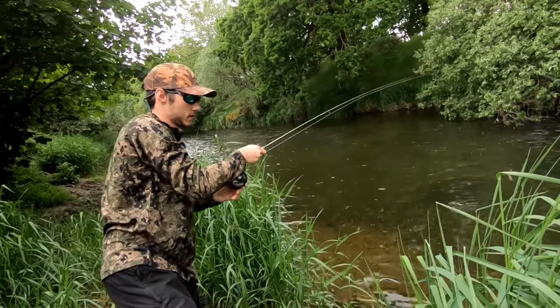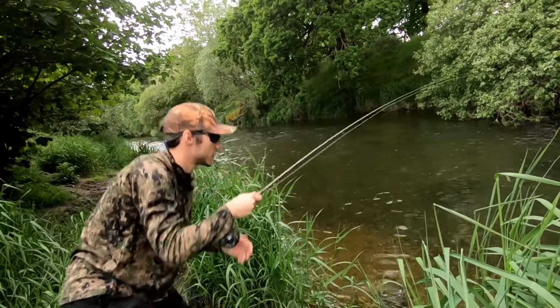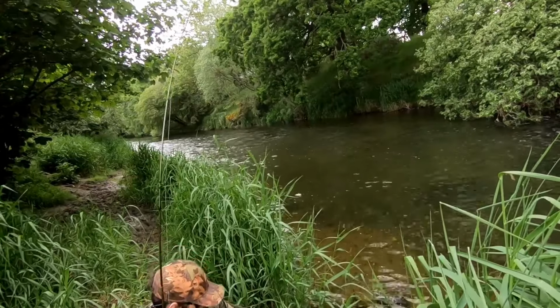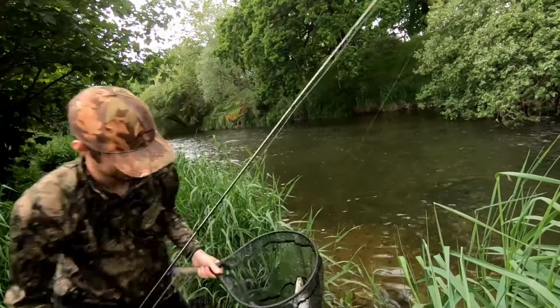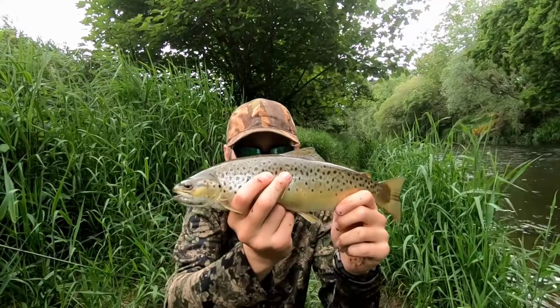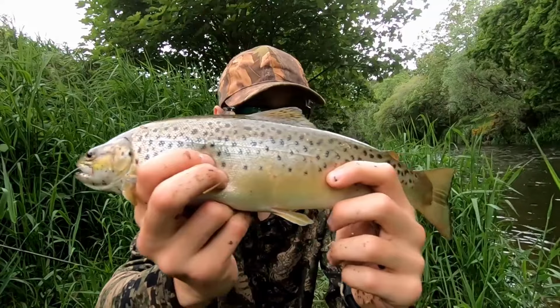He's tired. I can see that fly just barely in his lip too. Oh my god, that's... He's in, oh my god, it's another tank of a fish. Look at the size of that fish. For this stream, this is a beautiful fish. Look at that spot.